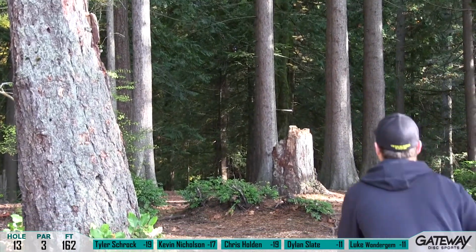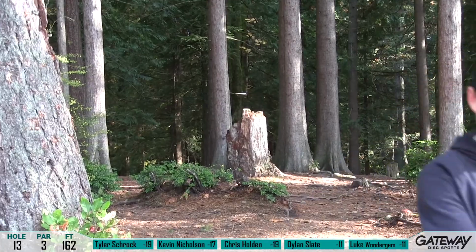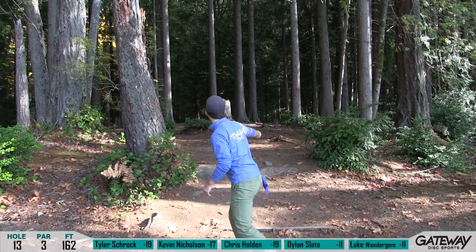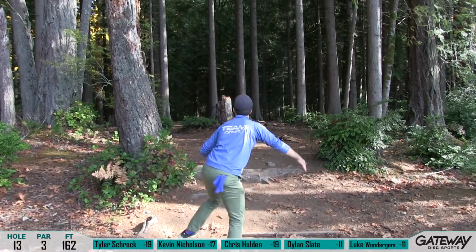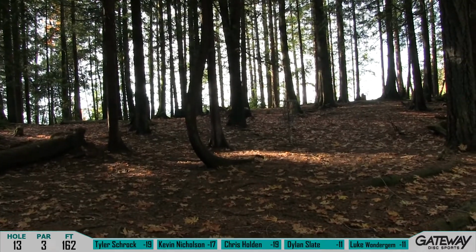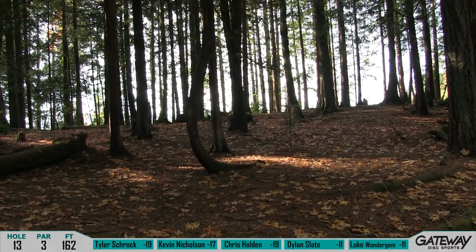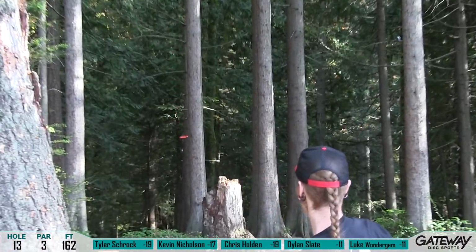Ooh, I like this. It looked like another ace run. Yeah, I gave it a good ace run in the first round, and that might have been just the same. Looks like we didn't get a good catch cam look at it. Tyler going with the hyzer, and he does so perfectly. Should be a gimme. Kevin with an overhand shot.